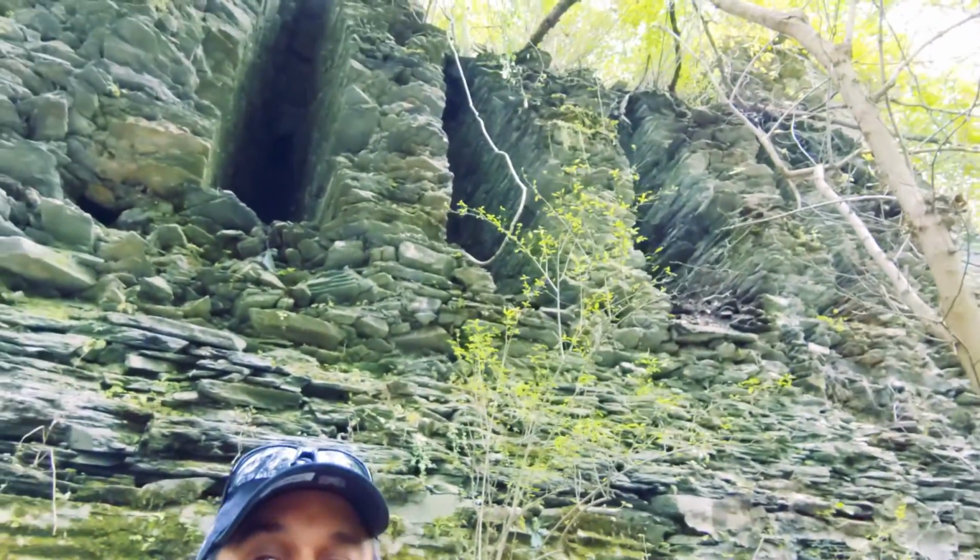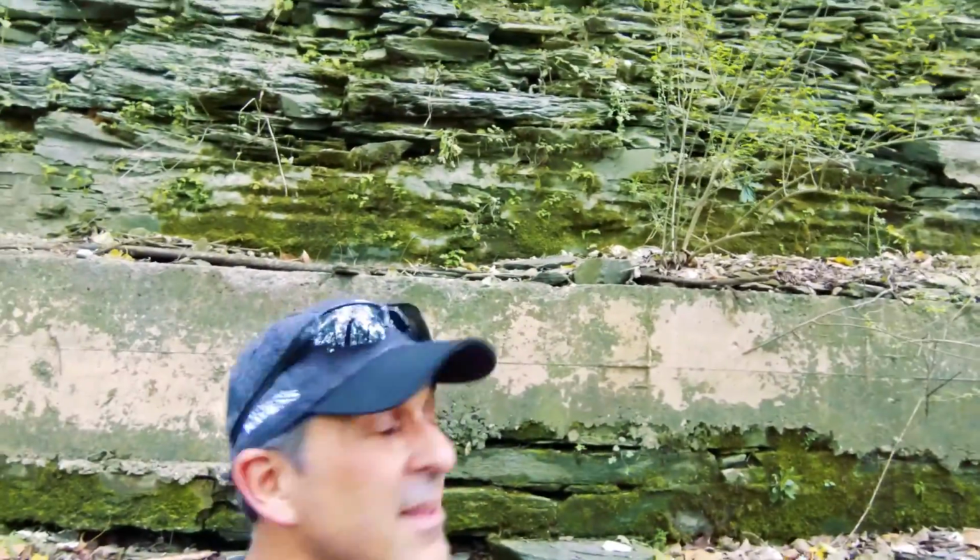Have no idea who he is. And I'm gonna work my way up to this one so I can show you. This is maybe grimy. All right, so there you go. Look at the layers of rock cut. Is that not cool or what?